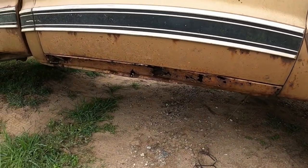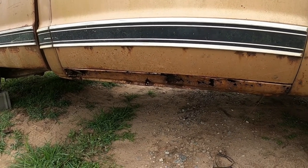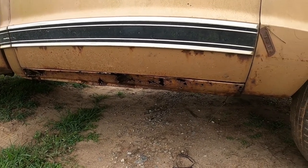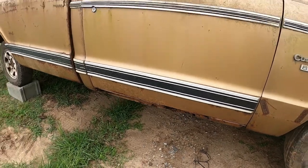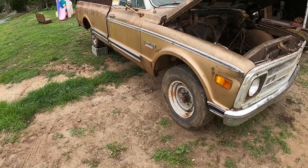Right there, that one's eaten up pretty good, where it was sitting down on this side, so I guess the water just caught. Like I said, it's been there for many years, so that's no problem. Rockers are easy. But this is it. So now the process begins.